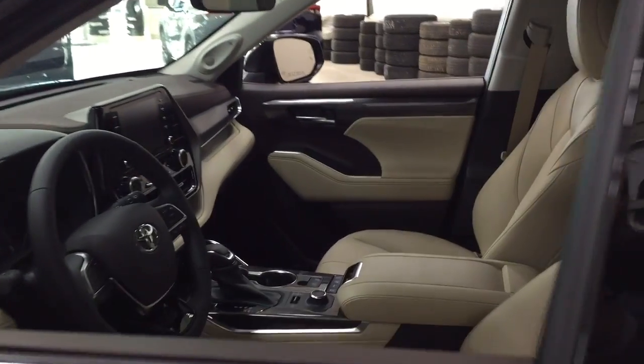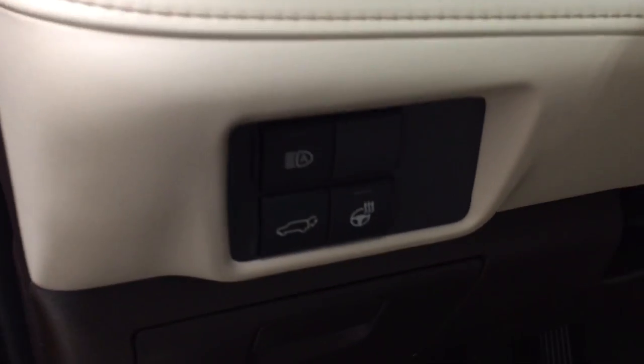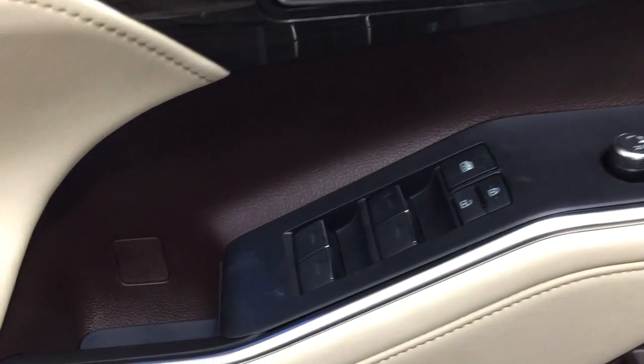Now taking a closer look just at the front dash as well as the front seats, you have your leather interior with your power driver's seat with lumbar support. Automatic high beams with your power liftgate release, heated steering wheel, seat memory controls, mirror controls, window locks, power locks, and window controls.